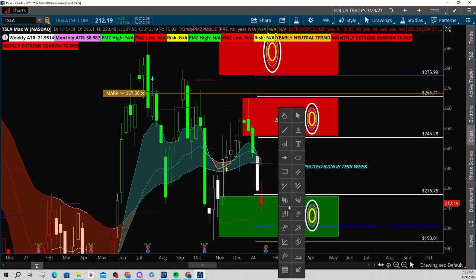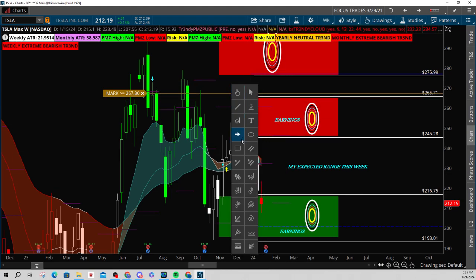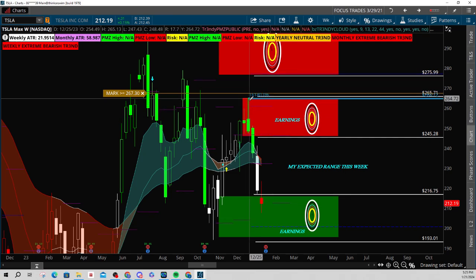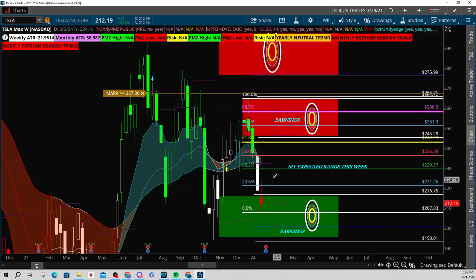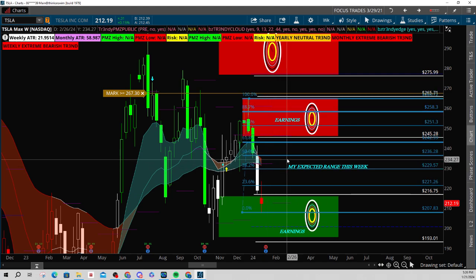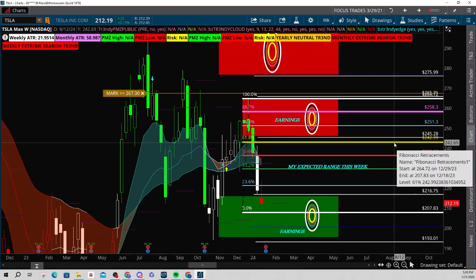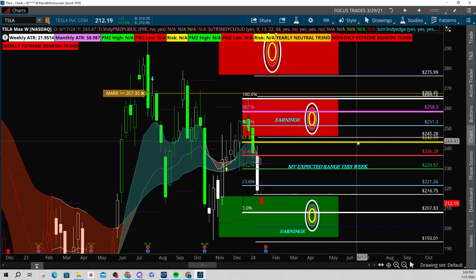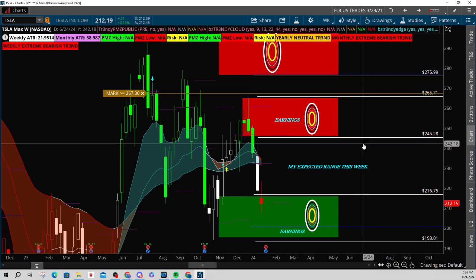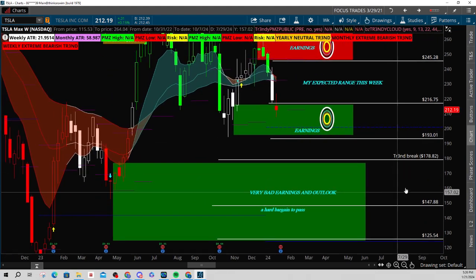We would have to move over at least 38.2% of this drop for me to even start to get interested. So something like this, that 38.2 comes in at around 230. And again, the trend's not even changed unless we can get above 242. And if we get above 242, you're just running yourself into a little bit of supply up there. So we're really locked in. And that brings me to my next idea.